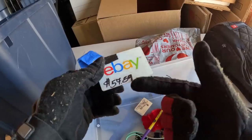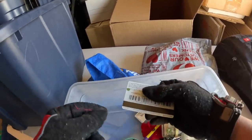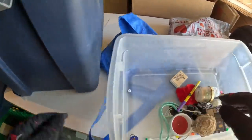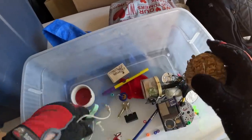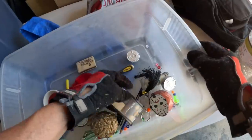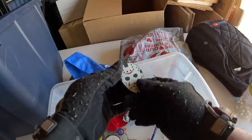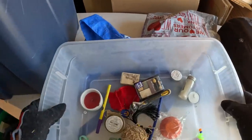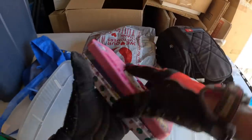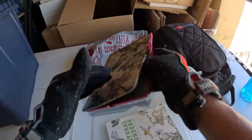There's an eBay card. It says $59.59 on there. $57.59. The back's been scratched off. I don't know. I'm gonna have to try that. I'll definitely use that if it's a valid gift card. Okay, and then I saw this little keychain with the Friday the 13th, Jason Voorhees. Okay, that's it. Empty.